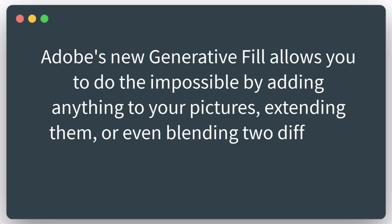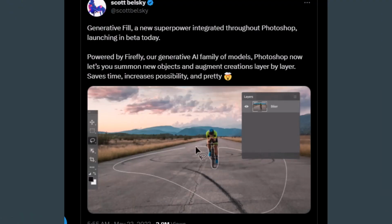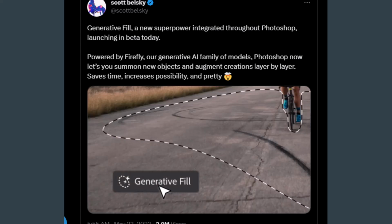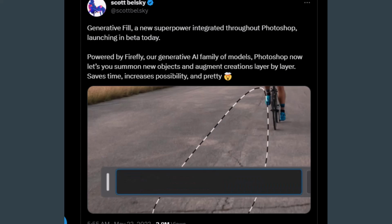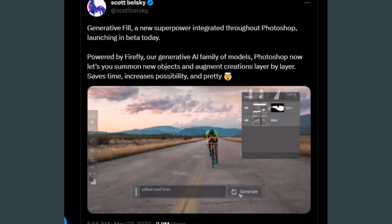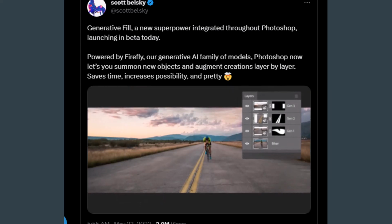There's a new feature Adobe released called generative fill, and I'll show you in this video right here. Utilizing generative AI technology, you can see this biker, they create the generative fill thing, and you can put in a prompt like yellow road lines, that'll create that automatically, and it really blends especially well with the picture.